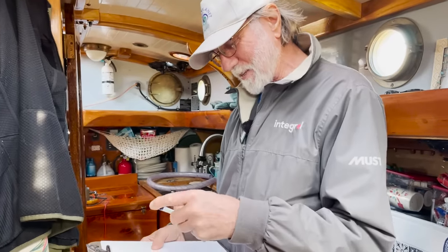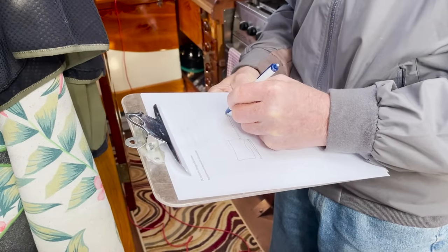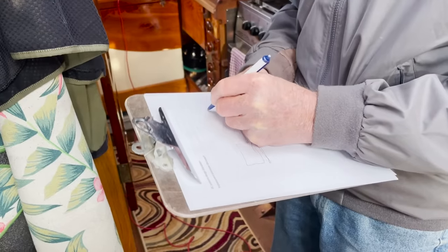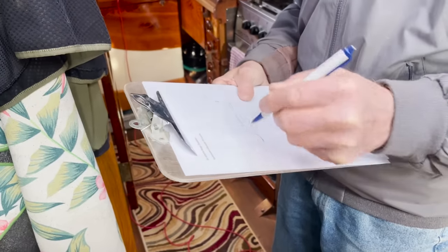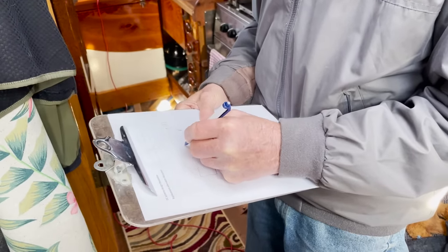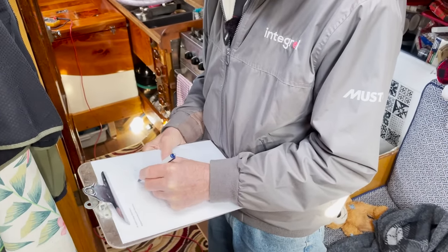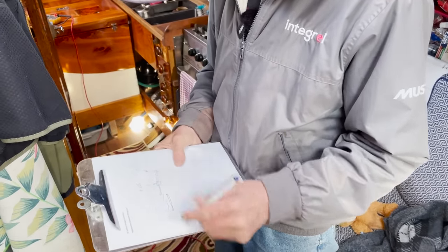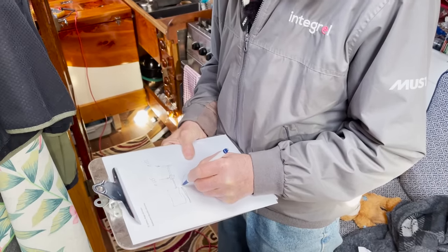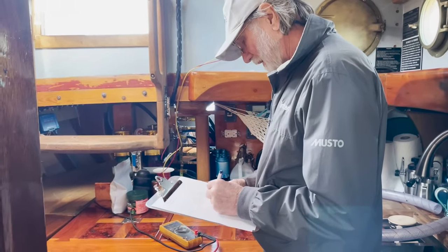So let's see. We've got the engine. We've got 222 millivolts on all of this. We've got the stuffing box. We've got 225 on that. I've already forgotten what we had on the engine bed, but I think it was closer to bronze. But while you're in there, Steve, can you put that on the engine bed again? 128. Okay, thank you.